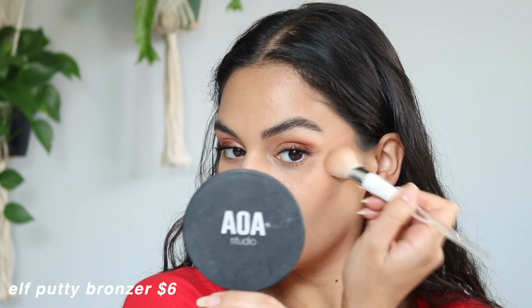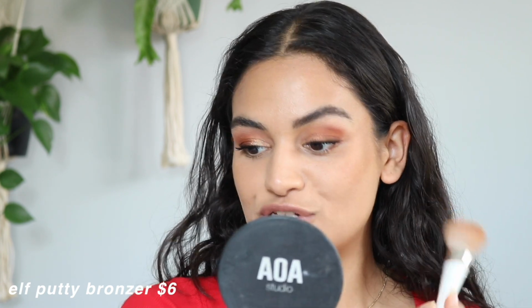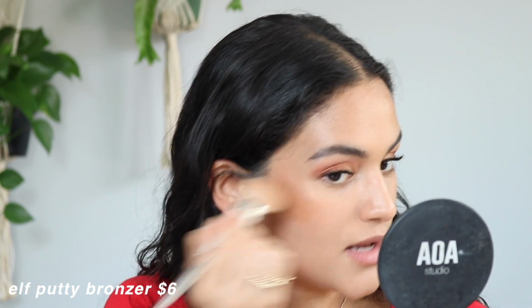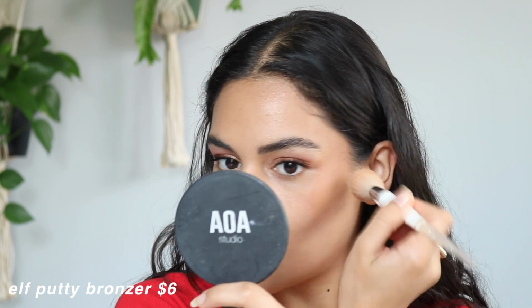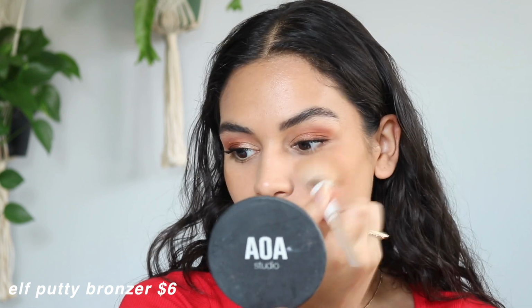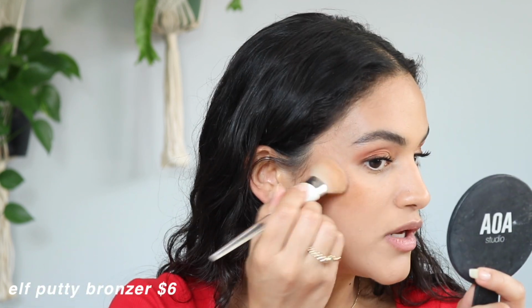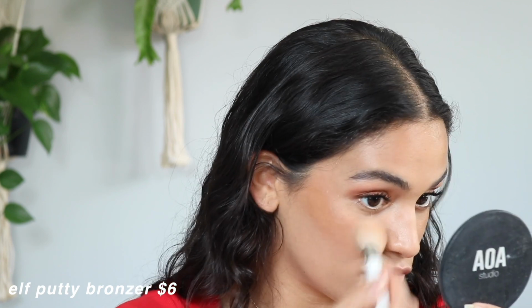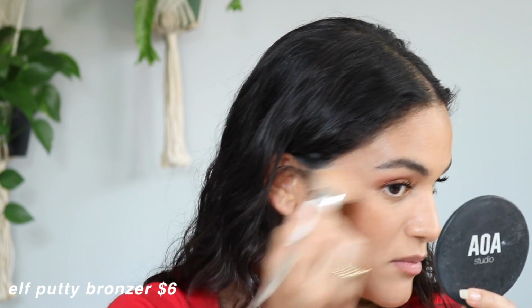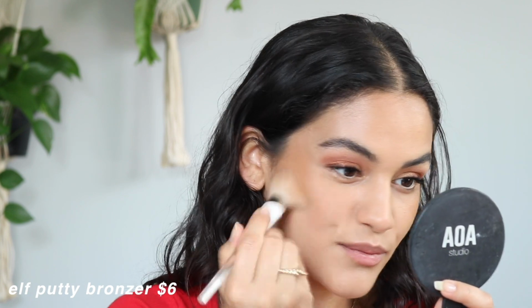I was so excited when I went into the Ulta store and saw these on the actual shelf. I just love that the drugstore and the affordable side of the Ulta store is getting so many products. I love to see that. I did do a first impressions with the e.l.f. bronzers if you guys were curious about them and wanted some more info on them, I suppose. But yeah, these bronzers are pretty nice. They are very similar to obviously their putty blush formula, which I also really like.